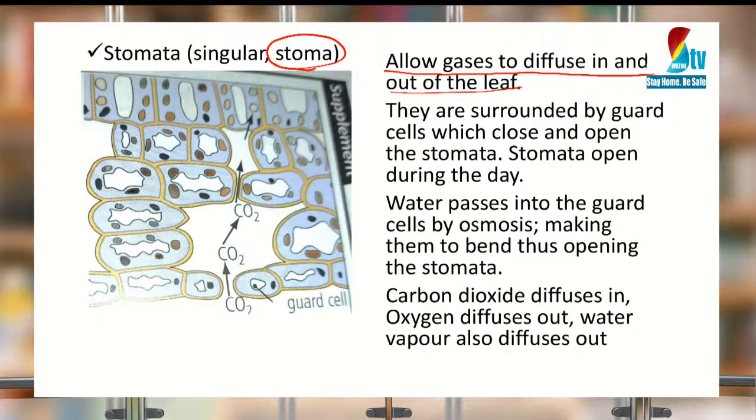They are surrounded by guard cells, which close and open the stomata. So around the stomata, we have got guard cells. The stomata opens during the day. Remember, we said that for the stomata to open, there must be the guard cells. Water passes into the guard cells by osmosis, making them bend, thus opening the stomata.